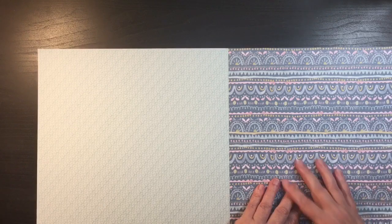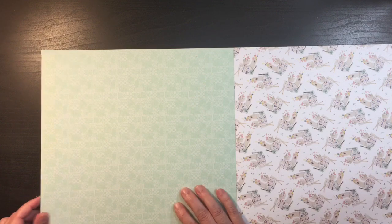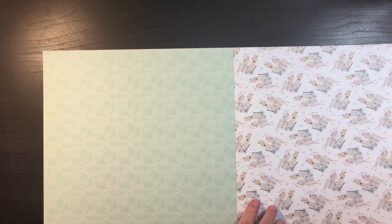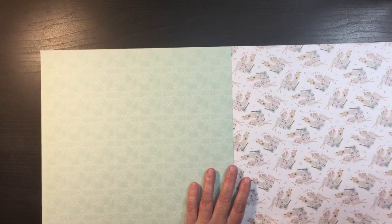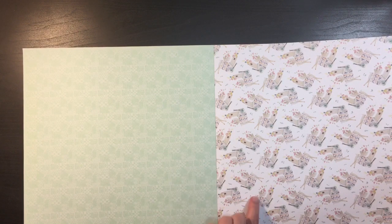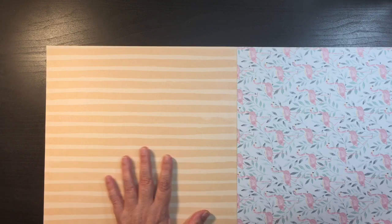This is busy again, so I'd have to use it in bits. I couldn't see myself using the whole thing. But then again, never say never, because I tend to scrapbook busy stuff. And then this is just a pretty one, it's kind of got a subtle pattern in the background. Here is a page of llamas that Sarah Scraps would love. And it's kind of got that Mexican feel to it. And then you have this beautiful yellow striped paper. It's kind of that butter yellow.